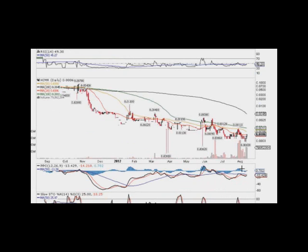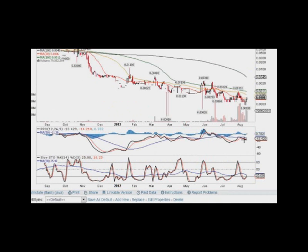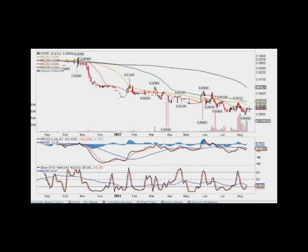So moving down, you got the slow stochastic and the PPO just ready to cross here. Slow stochastic just crossed over, and the PPO is getting ready to cross over, and both are just below the 50 MA overlay. So I'd like to see these both get above the 50 MA overlay. I'd like to see the blue bars on the histogram flip over to the positive side as they look like they're starting to do, and I'd like to see this volume continue to pick up and increase. So that'll be all a good sign.